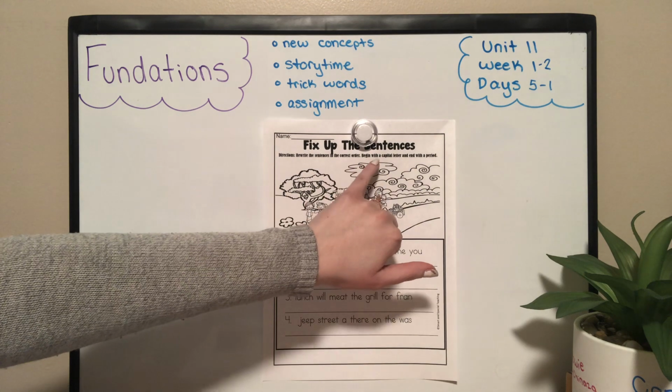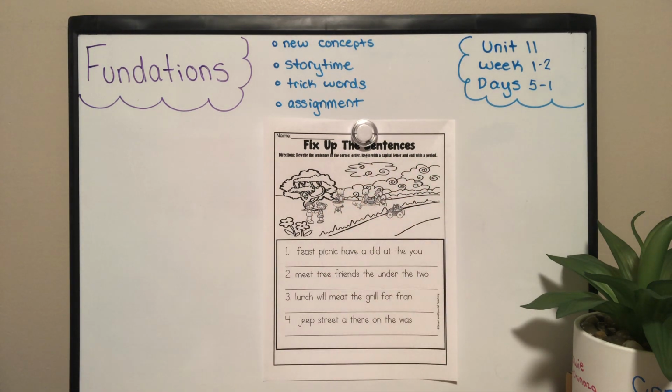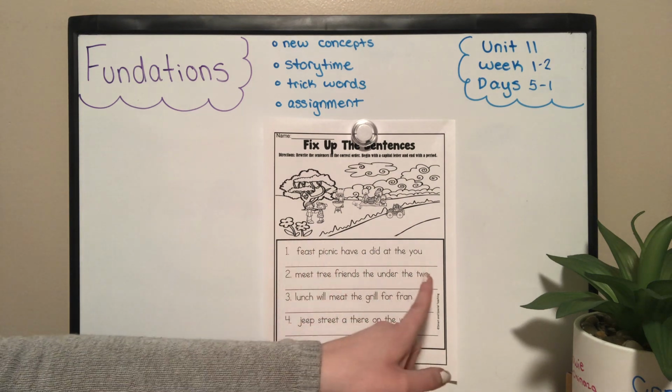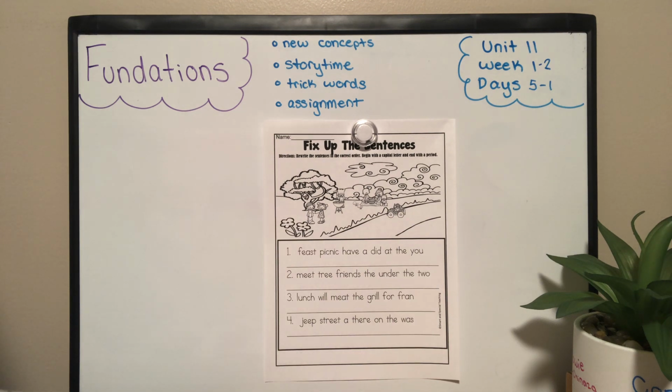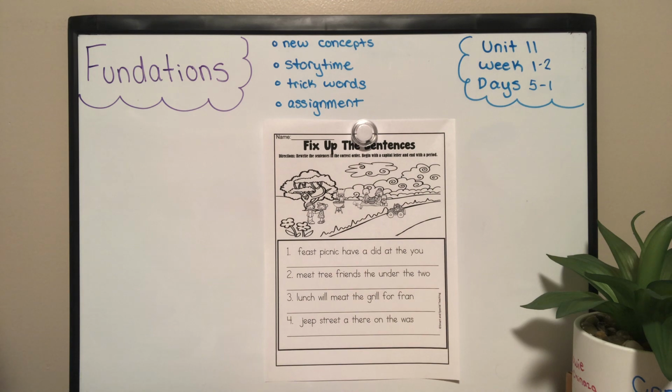Make sure you begin with a capital letter and end with a period or some other sentence stopper. These words are all mixed up. You have to unscramble the words to find the right sentence. Take a look at this picture for clues. And remember, make sure to have your grown-up send me a picture after when you're done.